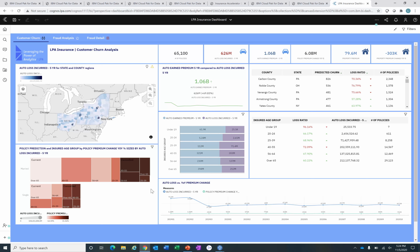Let's go ahead and look over at our heat map. So this heat map is looking at the predicted churn by marital status, as well as we're looking at our loss incurred, as well as premium changes year over year. And what I'm looking for in the heat map is where the color is darker. That's where I want to pay attention to. And what I can see here is that I have my married folks who are predicted to cancel. Their losses over the last 5 years have been fairly large, over 38 million, and their premium changes have averaged almost 32%. So that could be a key driver for why those folks might attrit. Their premiums might just be too high, so they're going to look to move on.